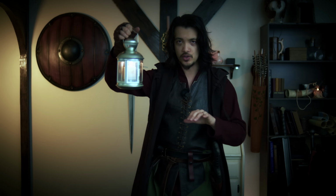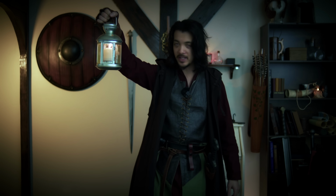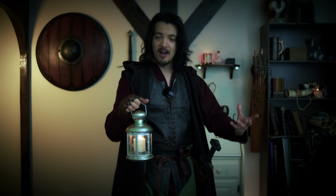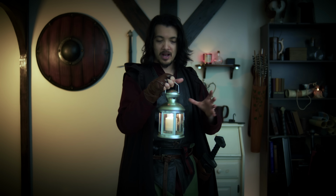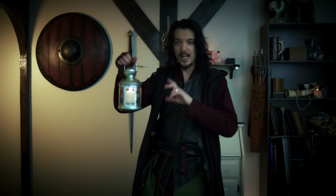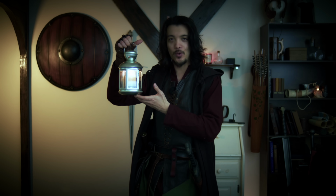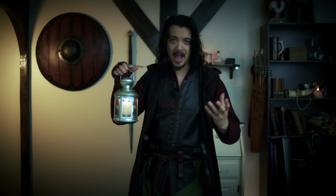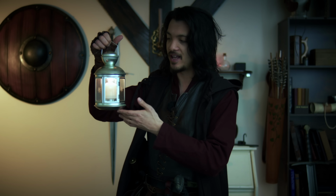Even if you don't have to use it while you're walking from place to place, if you set it down either at the table that you're sitting at, if you're in a tavern area, or you have it around your campfire, having something like this really boosts that immersion. It's not necessarily just about having a way to illuminate your path. It is also about creating that ambience, that atmosphere. Bonus points if you are actually allowed to use a live flame.